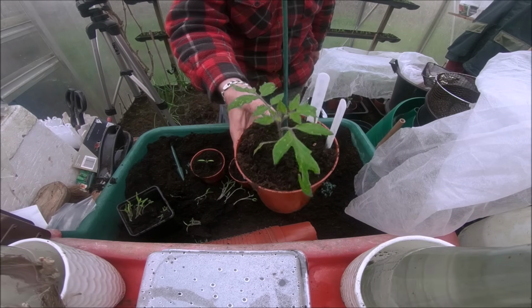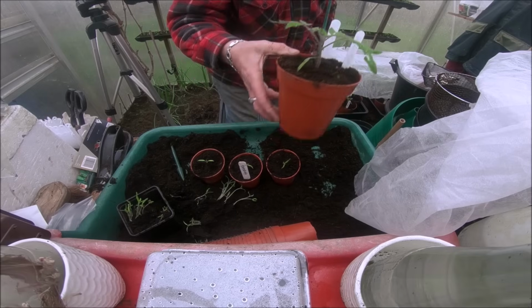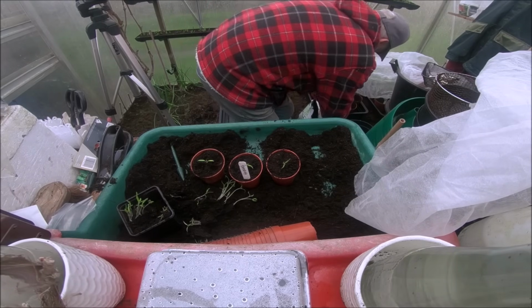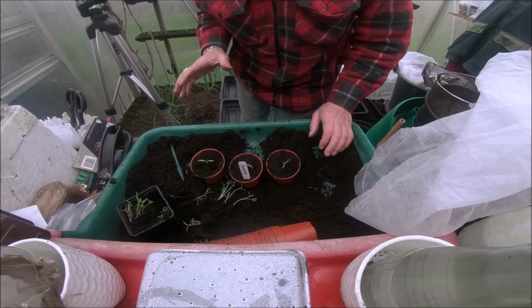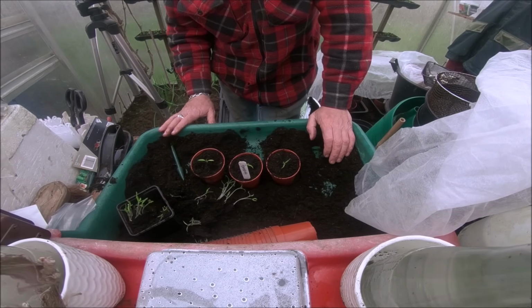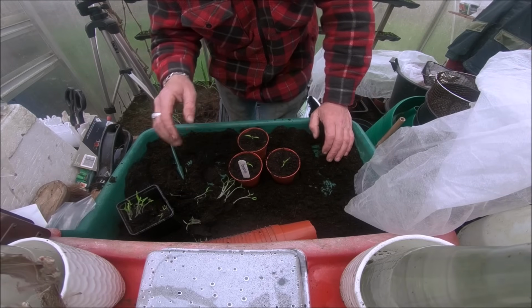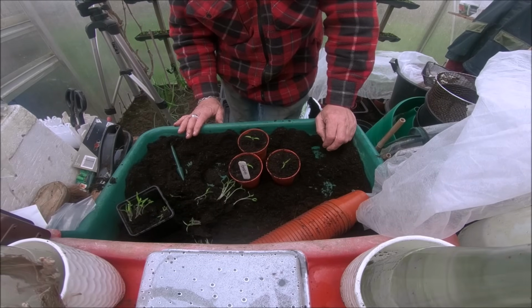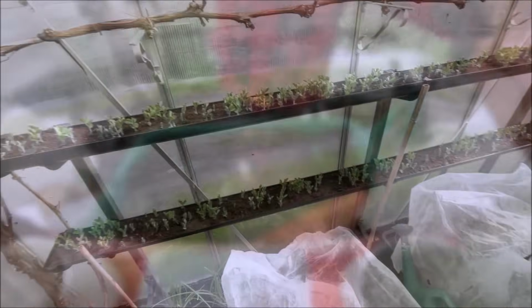So these are about 5 weeks old. These ones are 2 weeks old. So I say we've got a lot to do. You can probably see them all in here. I've got enough pots, hundreds of these pots. So we're going to have at it. I'll see you in a moment or two when we've done them all. Well, guys.